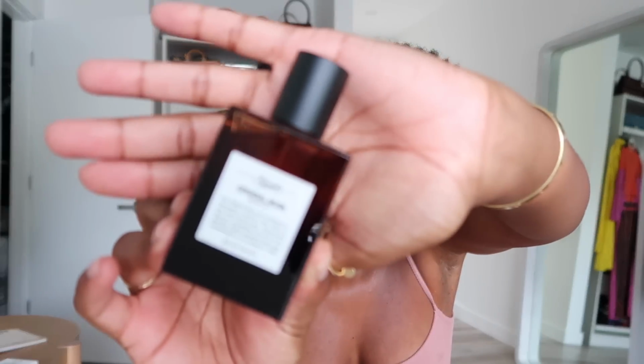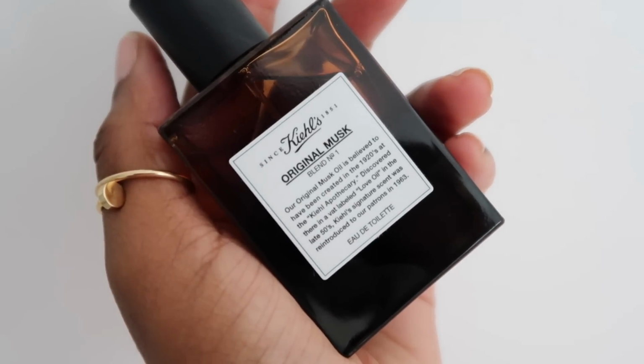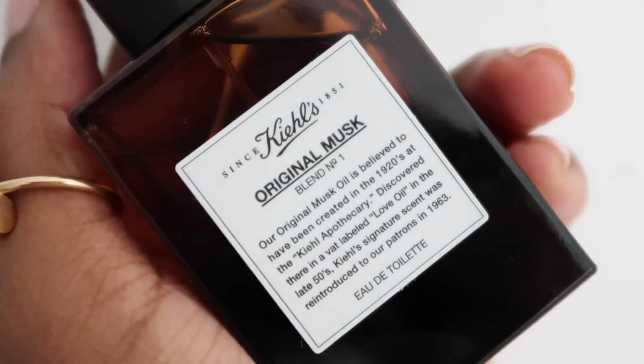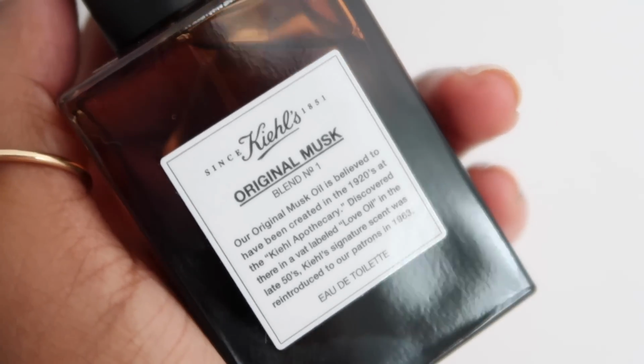Wow. But I remember this because I used to go into KIEHLS to buy this. I would buy like the little tube of it and dab it on my wrist. But how cute is this bottle? And KIEHLS is known for this musk. So if you like a musk, oh, it comes in a spray too. Ooh, oh gosh, this brings back memories. This brings back so many memories. I love a good musk.